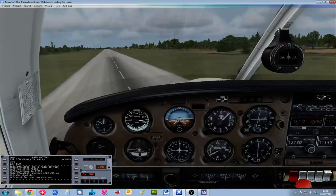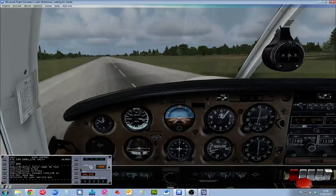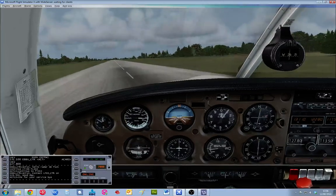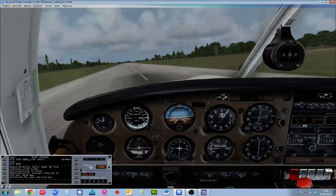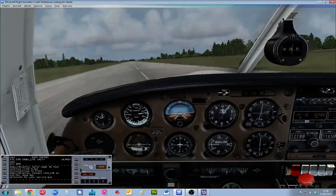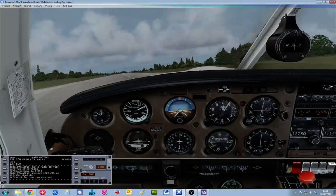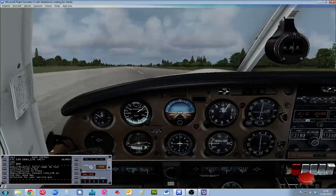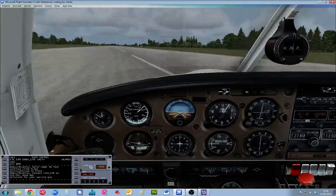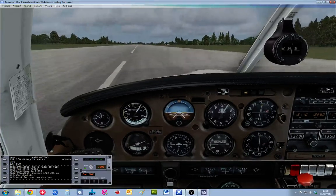Okay, try the center line, apply rudder. We have a long runway so I can work my way through the landing, apply just a little more rudder. Almost there. Okay. The aircraft is on the ground.